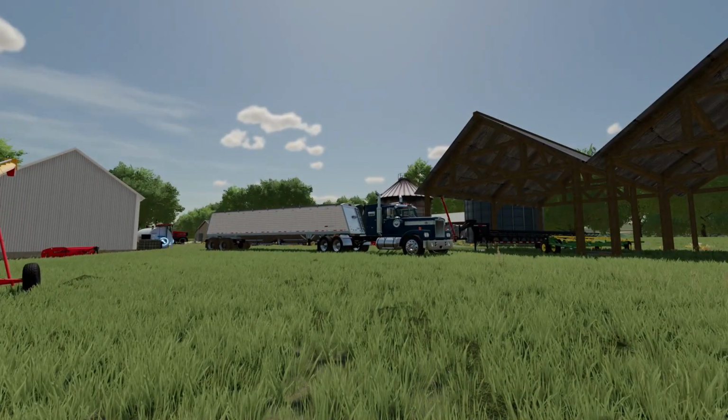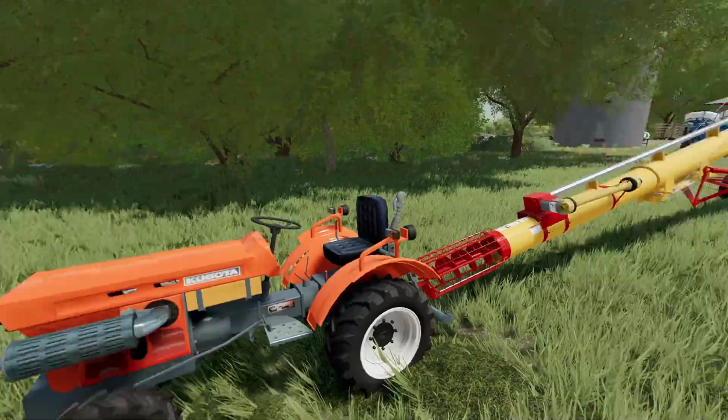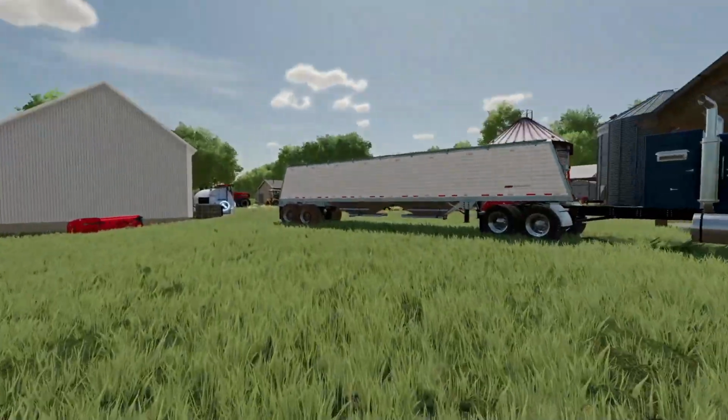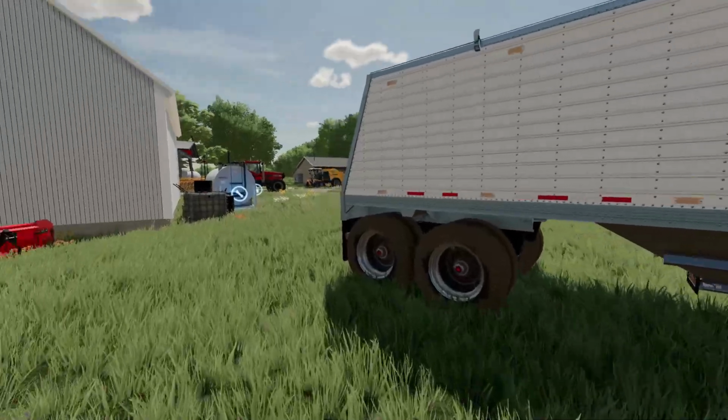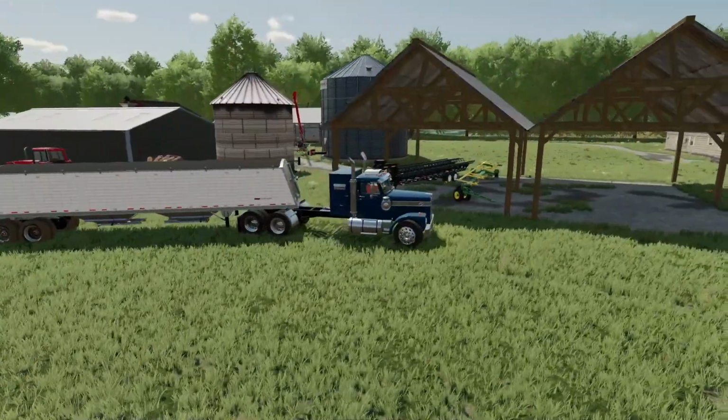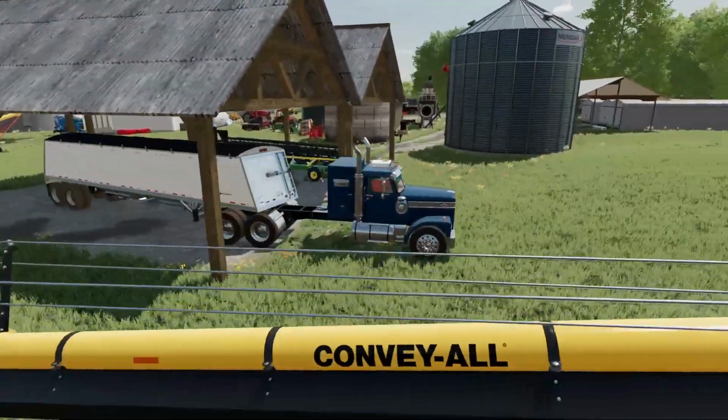All right, so we got all the wheat emptied out there. This little Kubota actually surprised me. It ran this auger decently. We had to slow down the flow out of the trailer just a little bit so it could handle it with no problem, but it ran pretty good. Anyways, we're going to get this moved out of the way and then go work on the other million projects.